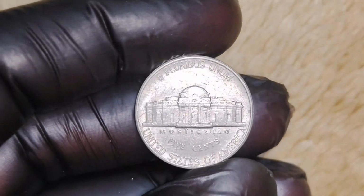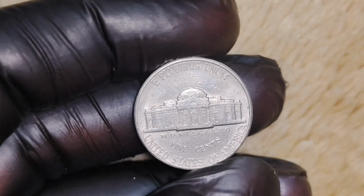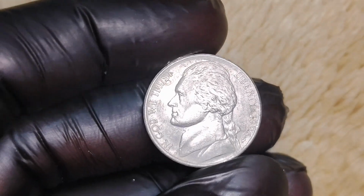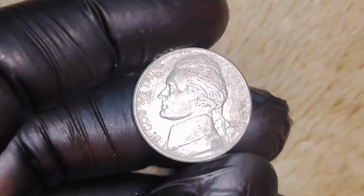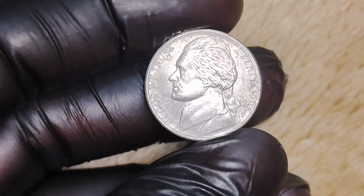Now, you might be asking how likely it is to find one of these valuable 1996 P Jefferson nickels in circulation today. While the odds are low due to the rarity of the errors and the specific conditions needed, it's not impossible. Coins can stay in circulation for years, moving from hand to hand. It's entirely possible that one of these hidden treasures is still out there, just waiting to be discovered.